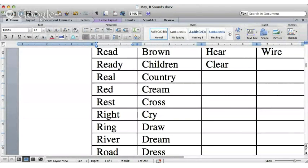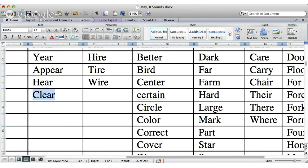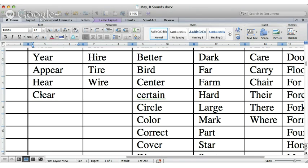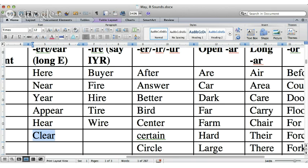Okay, let's try when the R is at the end of the word. Ismail, do you see that I am highlighting words here? Clear. Good. Clear. And instead of just saying clear, I want to hear clear. Clear. Good. Okay. Wire. Good. Center. Good.